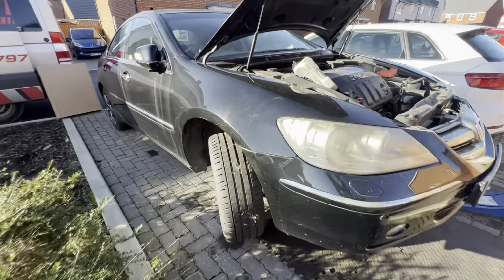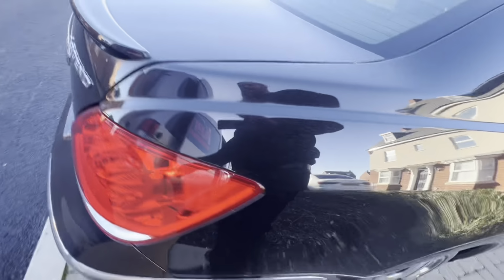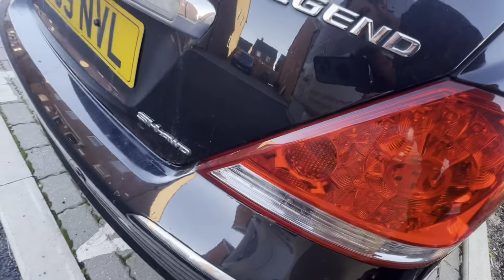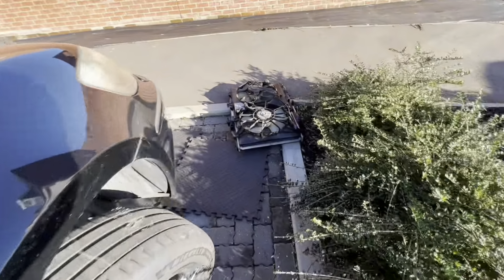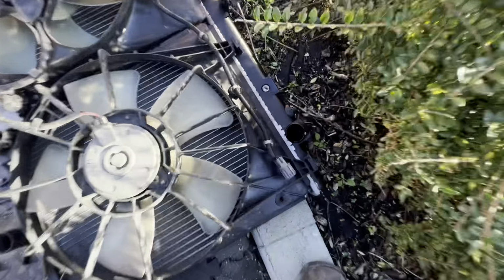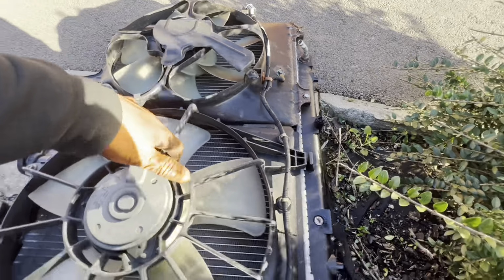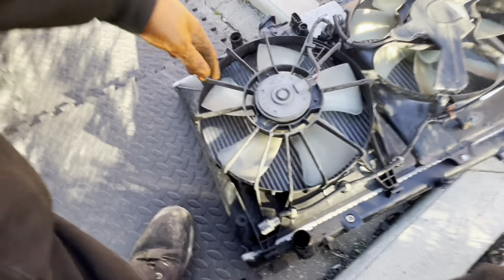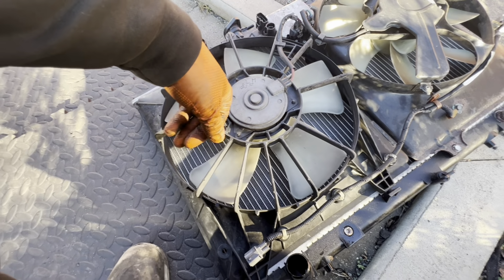So here's the Honda. It's a Honda Legend. And this is the radiator. So you can just see down here, little nipples snapped off. I was already here a couple of weeks ago, so I've already removed it. So I just got to take the fans off and replace it.